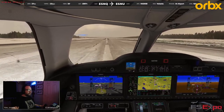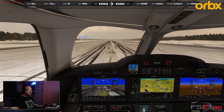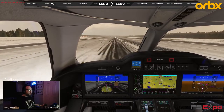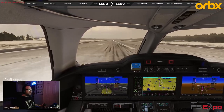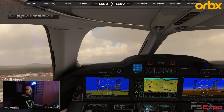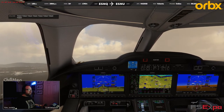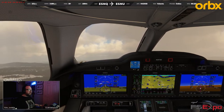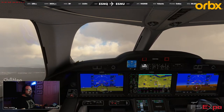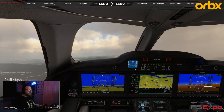I haven't flown this thing for ages, so let's see how this thing goes here. Why aren't my... oh, there's my V-speed. Okay, there's 112, rotate. Darts up like a little rocket ship. Holy cow. All right. Bring our gear up. All right. Let's nose down a little bit and gain some speed.